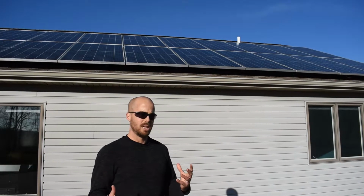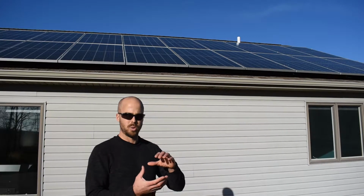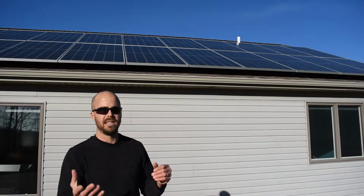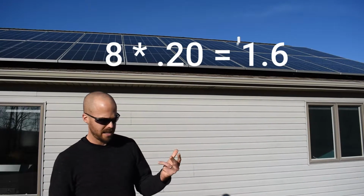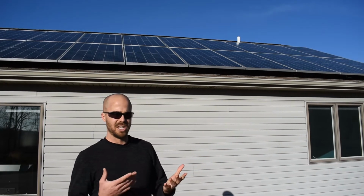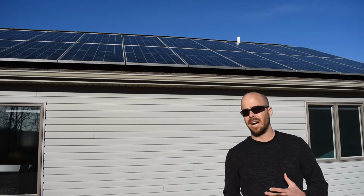When it says it's an 8 kilowatt system, has that already taken into account the 20% efficiency? Because that would make sense to me if 20% of 8 was like 2. So in reality, this is less than a 2 kilowatt system. It doesn't make sense to me. So I'm thinking, yes, that takes into account the efficiency of the panels.